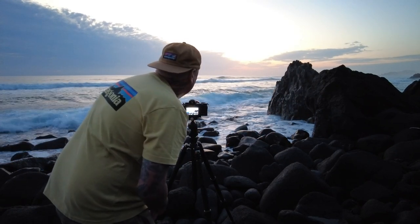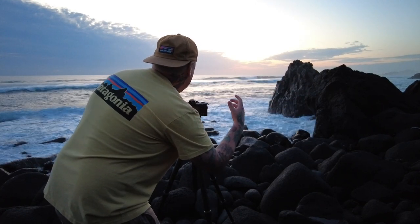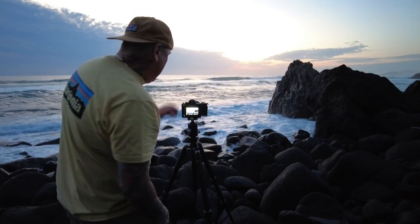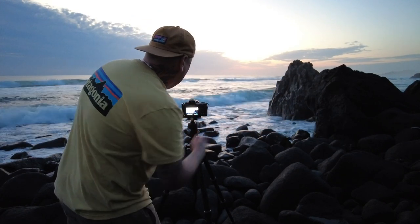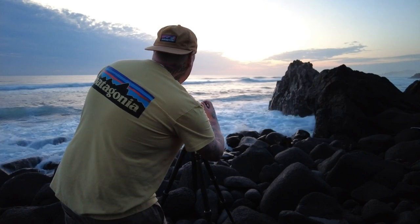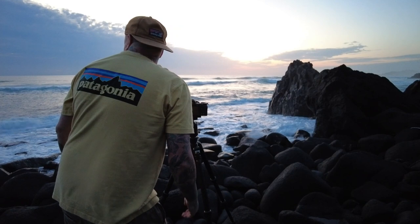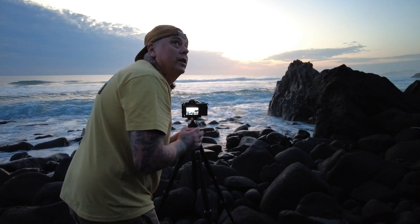I think I'm gonna turn around, take an image of this other rock. Wait. Yeah, it looks nice. F13, 3 seconds, ISO 100. Got some nice moody skies behind me here. I think I'm gonna turn around and start shooting that one. What a glorious morning.